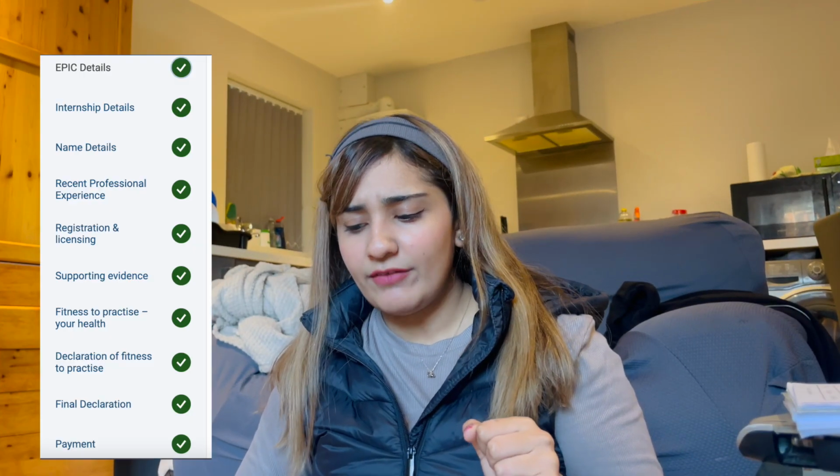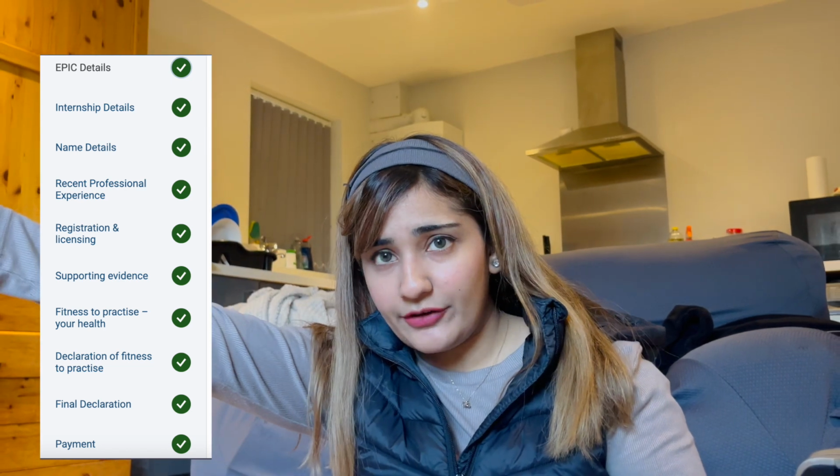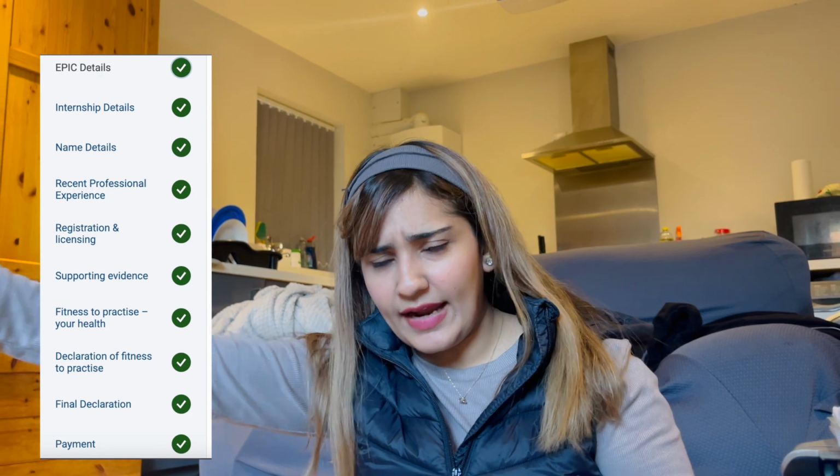Then comes your supporting evidence. With supporting evidence, they'll ask you for your house job certificate and your MBBS degree. If you already sent your EPIC degree to GMC, then you don't need to upload a degree over here. So it's the verified degree. Basically, EPIC verifies that your degree is for real. It's not like a lame degree, okay?